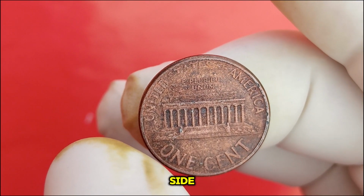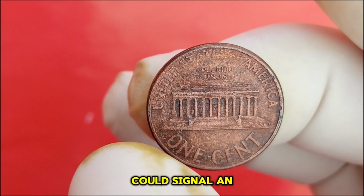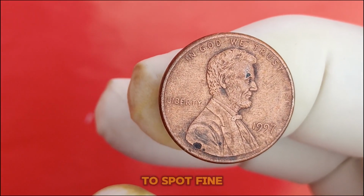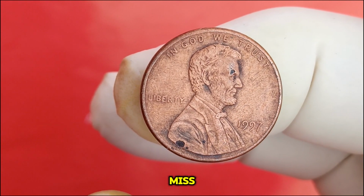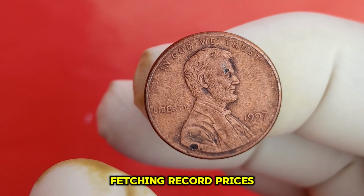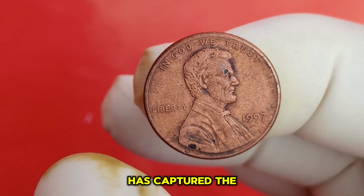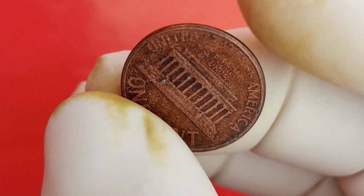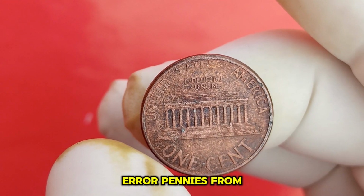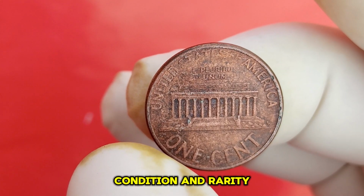Inspect the reverse side. Look for errors in the Lincoln Memorial design. Misalignments or missing details could signal an error coin. Use a magnifier. Invest in a coin loop or magnifying glass to spot fine details that the naked eye might miss. The coin market has been booming in recent years, with rare finds fetching record prices at auctions. The $79 million 1997 penny story has captured the imagination of collectors worldwide, driving up demand for similar coins. Even if you don't find the jackpot coin, error pennies from 1997 can still sell for hundreds or thousands of dollars depending on their condition and rarity.